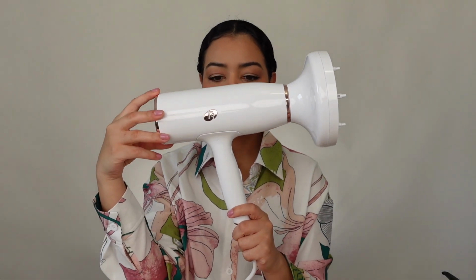So here's the diffuser. It's actually kind of small compared to the blow dryer. Like, this is kind of like the same size as the T3 Fit. The blow dryer itself is very long, very big. I don't know if this is too big for traveling now that I look at it, but we'll see how it works. I'm actually going to use this comb attachment to give the roots a bit of a lift.